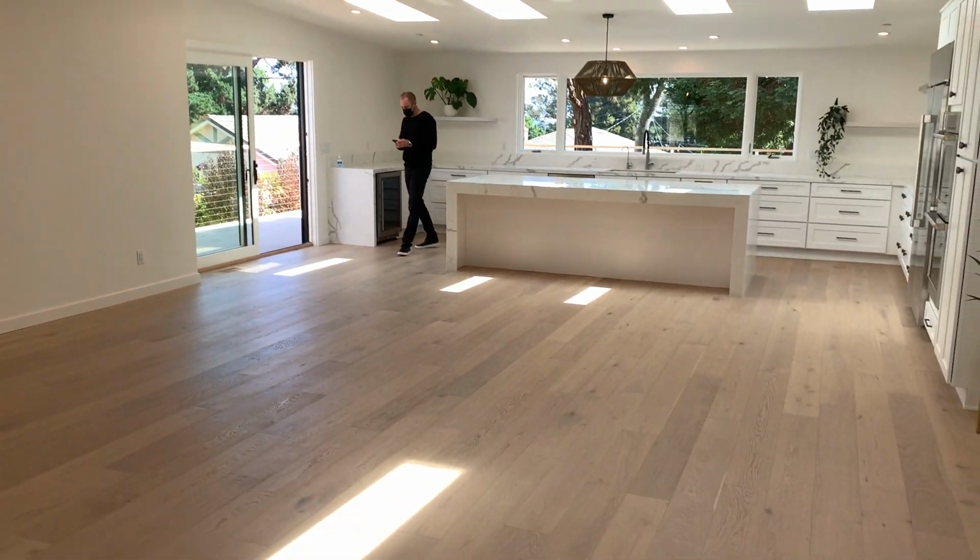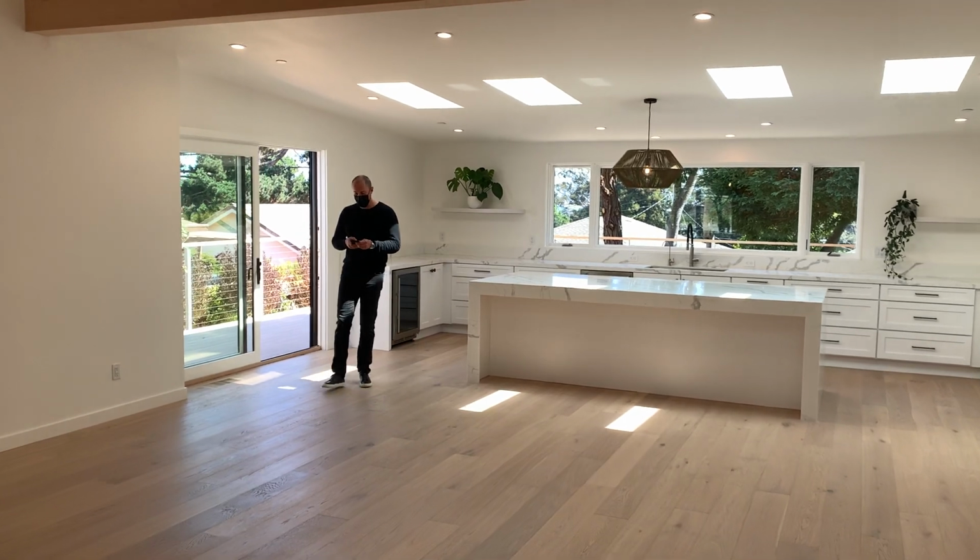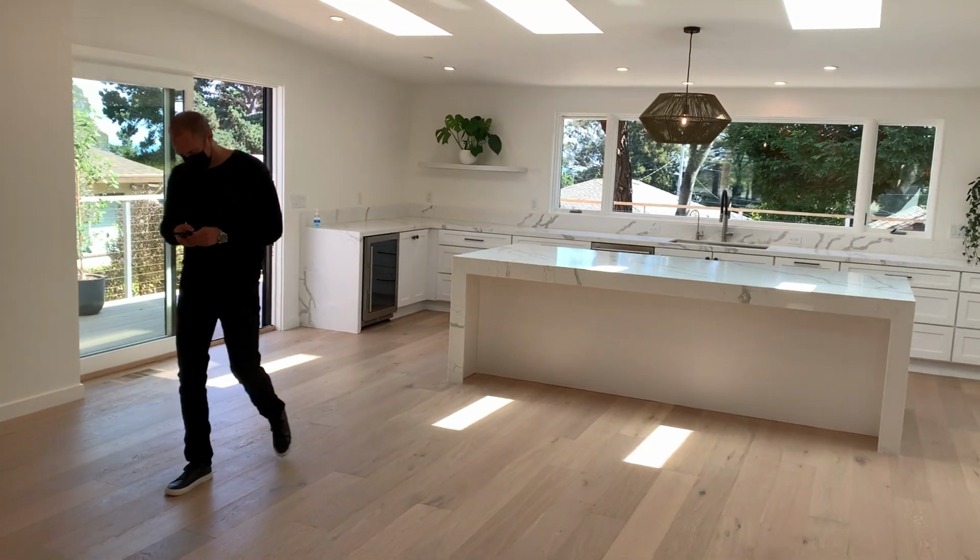Patrick, how big is this room? Big enough. This is our illustrious owner and developer.